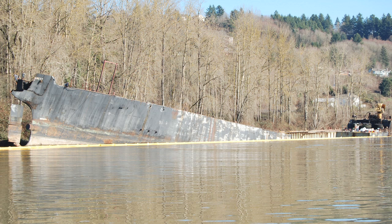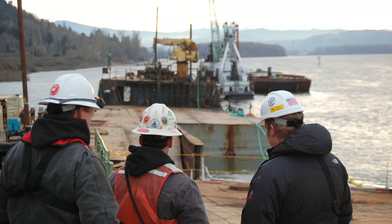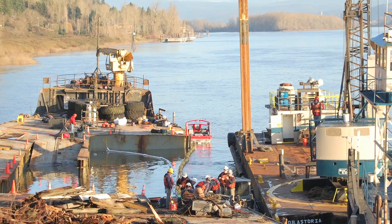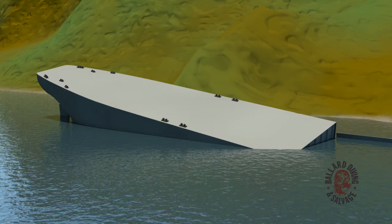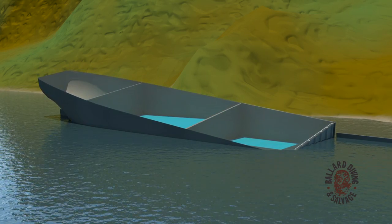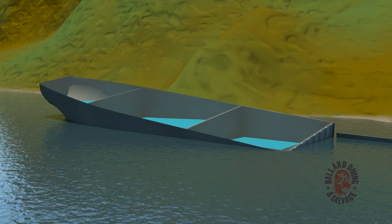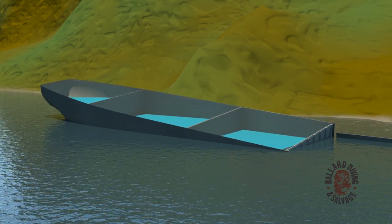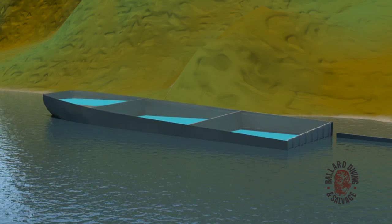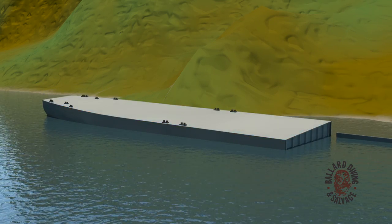Setting the stern on the river bottom would relieve the ongoing stress that would inevitably cause the ship to break apart. Ballard Diving and Salvage architects, in tandem with United States Coast Guard Salvage Engineering Response Team members, produced the plans to pump approximately 420,000 gallons of river water back into the No. 4 and No. 5 cargo holds and the aft peak ballast tank. Bulkheads between the holds were temporarily made common via openings cut to allow for a controlled sinking.